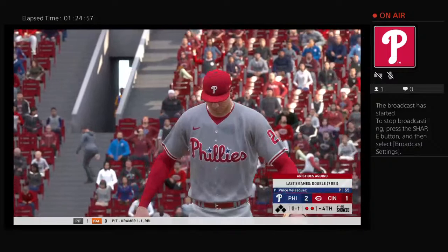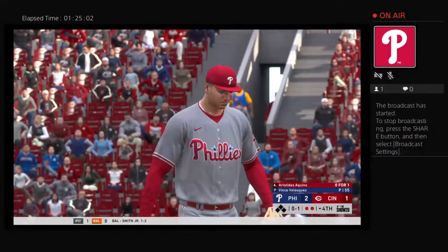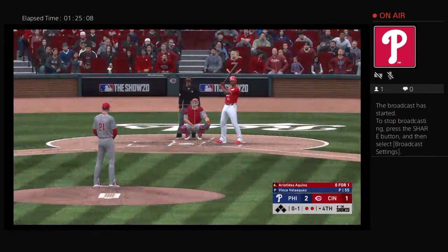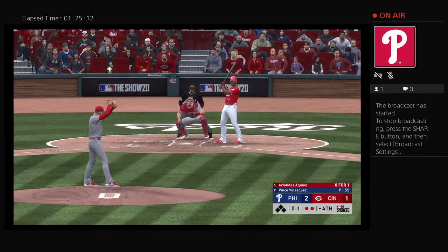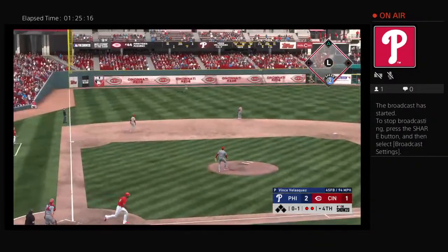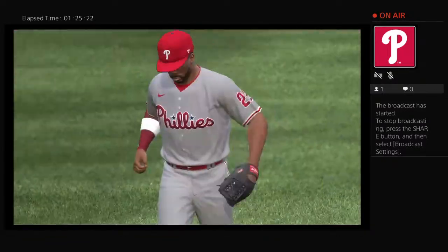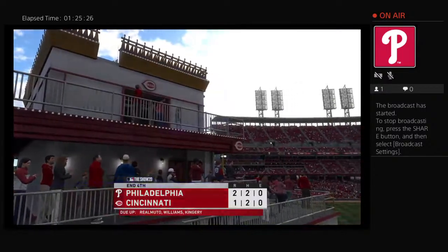Hey, it's a game of execution. If the pitcher stays right there, this lineup's going to continue to have a tough time. One run, 2 hits, and no errors in the game for Cincinnati thus far. Pulled high in the air out to left field. McCutchen is under it, and that's the 3rd out. Reds are down in order. They're down 2-1.